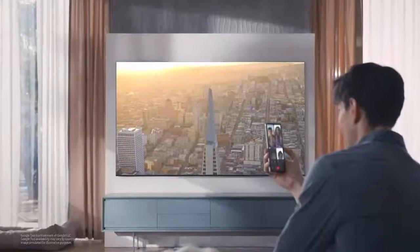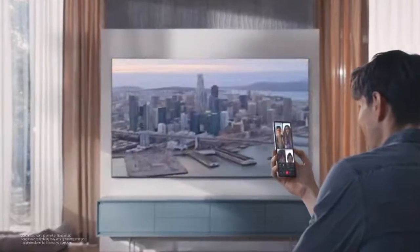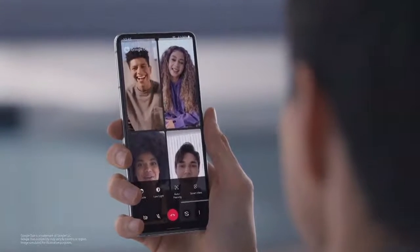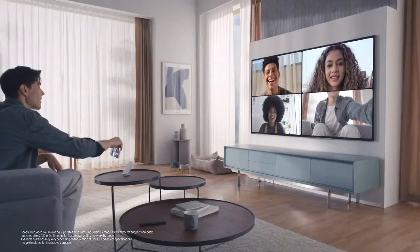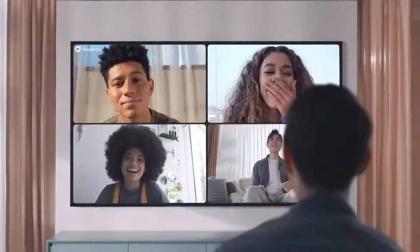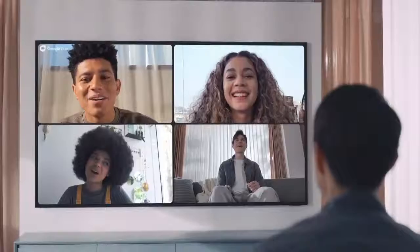At Samsung, we are uniquely equipped to deliver this experience because our device integration is unmatched in the industry. We are bringing Google Duo to your living room. You will be able to connect your video calls to your TV, so you will have a big screen entry point to every hangout. These are just few of the incredible experiences that we have made possible.